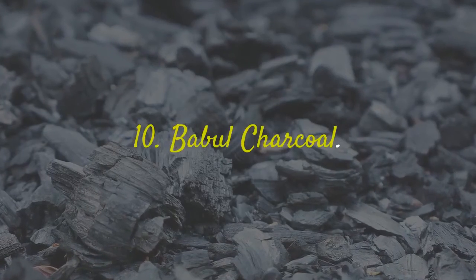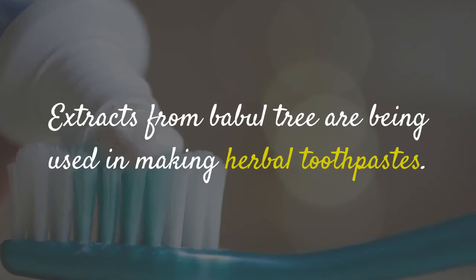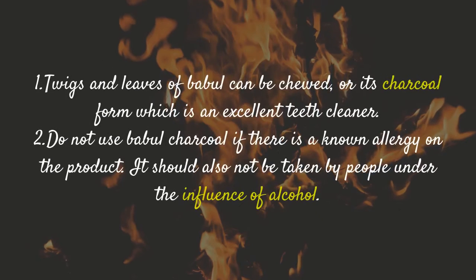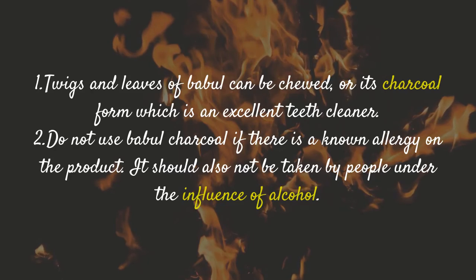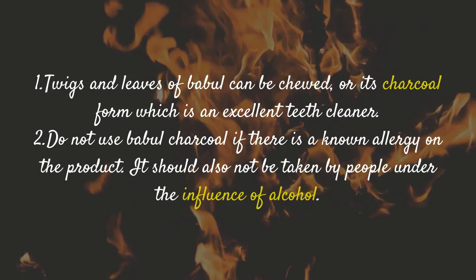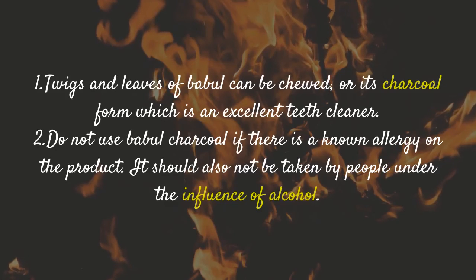10. Babul Charcoal. Extracts from the Babul tree are being used in making herbal toothpaste. It contains tannin, which is the best agent for whitening teeth. 1. Twigs and leaves of Babul can be chewed, or used in its charcoal form, which is an excellent teeth cleaner. 2. Do not use Babul charcoal if there is a known allergy to the product. It should also not be taken by people under the influence of alcohol.